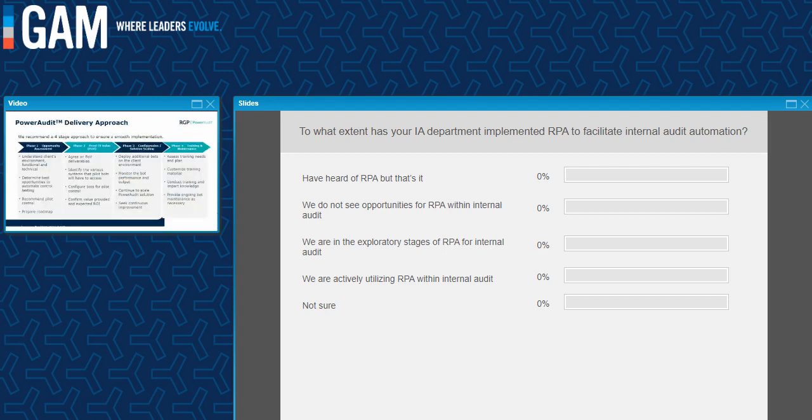RGP has developed a phased implementation approach to PowerAudit. We understand the importance of starting small in pilot mode. In phase one, we like to start by making an investment in your organization to understand your business and technical environment so that we can best assess how PowerAudit can be leveraged in your environment. We select a sample control to take forward to a second phase. In phase two, we configure the bot framework for a pilot control to demonstrate proof of value. It is here that we can get a better feel for the ROI achievable from a scaled approach to PowerAudit.